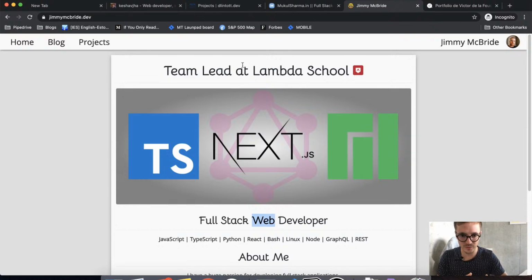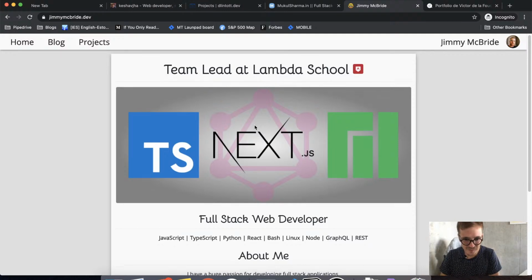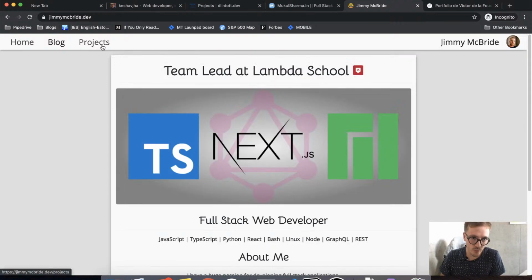There are some things that when I arrive on the page, I notice right away: TypeScript, Next, full stack web developer, team lead at Lambda School, many things, but I really like the image here. Now, I would probably make the navigation font sizes a bit smaller, and also here, because people usually know that the navigation is on the top, so you don't have to bring them out that much compared to the content, because you want the content to stand out, and especially when I land on a page, you should have some kind of main things you want to bring out. At the moment, what I noticed is TypeScript, Next.js, and you are a full stack developer.